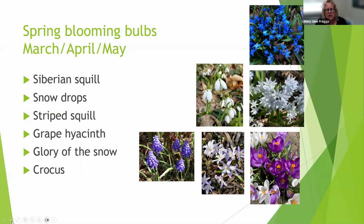Plus, they're just fun. They're beautiful colors. It's nice to see that spring flowers, when we've been through a long winter, but they're just really great for our early pollinators. Even some of our butterflies that overwinter as adults, if it's a warm day, they're out looking for some of our spring flowering bulbs.